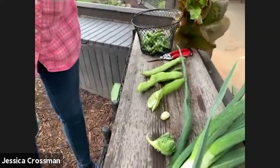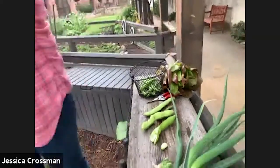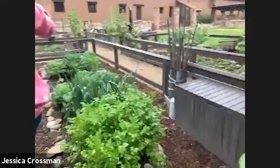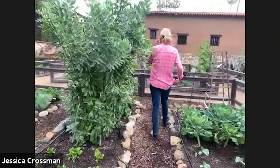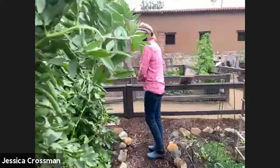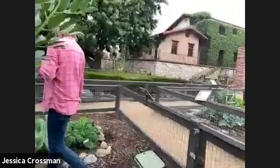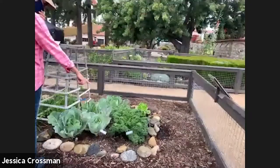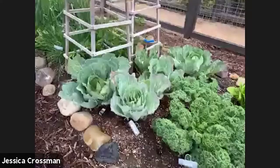They're wonderful. Here's one of our lettuces that we just harvested this morning. This is a romaine, late romaine. Somebody is asking if we have any carrots. Yes, actually we do. I'll show you carrots. With kale here. More cabbages. Here's our tomatoes, which are our summer crop. They'll be coming up soon.